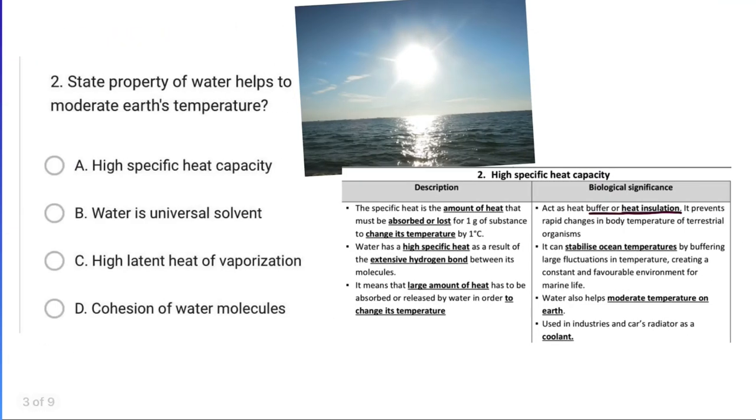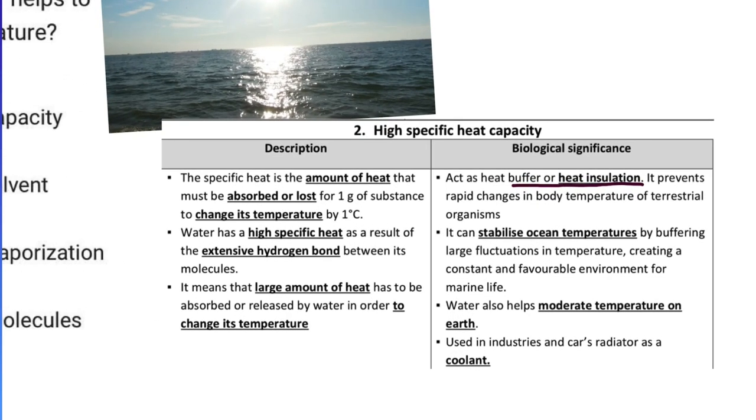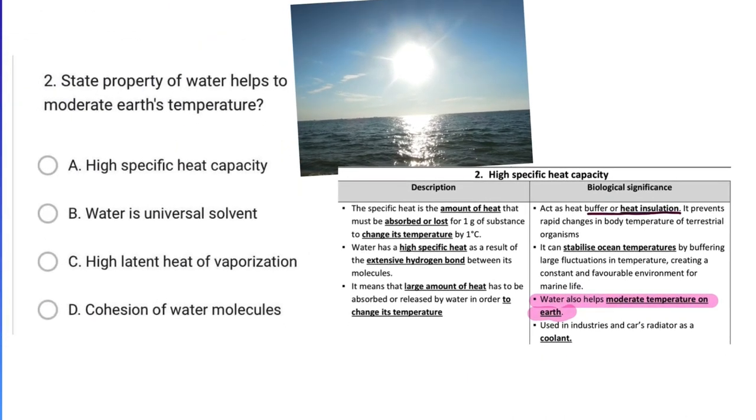Okay, and then the second question asks us about the property of water that helps to moderate its temperature. Soalan ni direct juga, direct to the point. Kalau awak recall balik, kita ada statement kat dalam bahagian high specific heat capacity yang mana water also helps to moderate the temperature of earth. Okay, sebab apa? Water is a good buffer for heat insulation because water can store a high amount of heat. Nak kata matahari ni kita tahu dia akan release heat energy, so the heat can be stored. The large amount of heat can be stored in the water. So water yang involved kat bumi ni termasuklah ocean. Okay, so soalan dia dah bagi tahu kat situ. So it is high specific heat capacity.